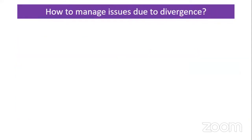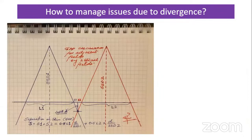So how to manage issues of divergence? The simple fields, again, remember geometry, you may forget the formula. I can't remember the formula, although I've written it, but just put a piece of paper, you need a piece of clean paper and a scale, ruler, or this thing. So how much should be the gap?